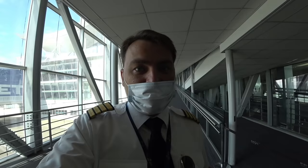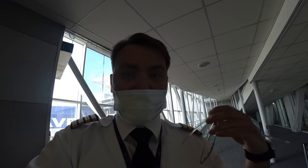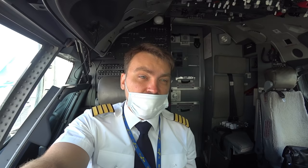Going to the gate, and by the way my friends, today I'm gonna test these wonderful Randolph military sunglasses. It's not an advertisement, I just want to make the comparison with the Ray-Ban aviators. Okay guys, I'm now performing the pre-flight procedure, checking all the systems that should be checked before the flight.